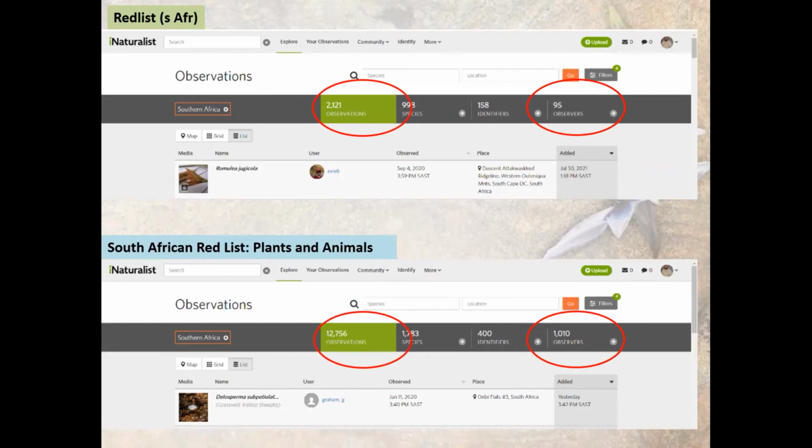You'll also notice that in the Red List Southern Africa project, there are 2,000 observations and 95 observers. But in the South African Red List Plants and Animals project, there are over 12,000 observations and over 1,000 observers. So what we'll be doing in the next few months is also trying to engage with those 1,000 observers and trying to get them working with crew and submitting the additional data that we need, like the population numbers and the threat information.